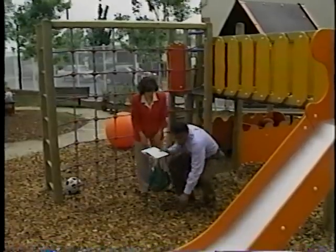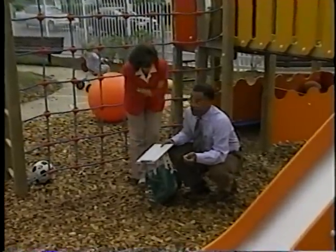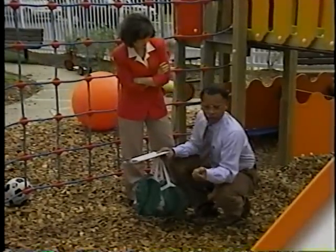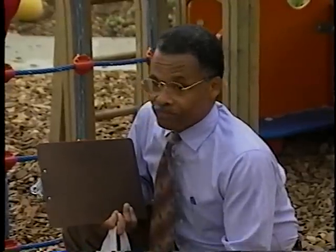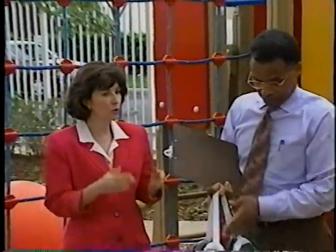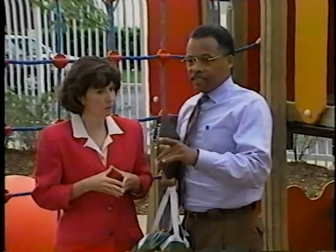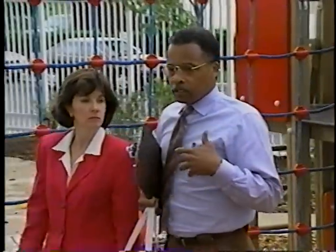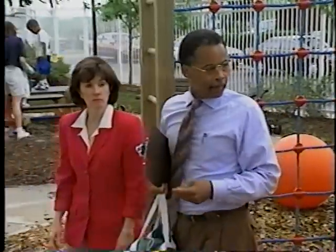For example, one item on the list is resilient ground cover. If a child falls, you need a soft landing on materials such as wood chips, tire chunks, or sand. Over time, this stuff gets compacted, scraped off, blown, even washed away. So you check to make sure it's deep enough, not too compacted. And if it's a poured surface, we check to make sure no cracks or seams have opened up over time.